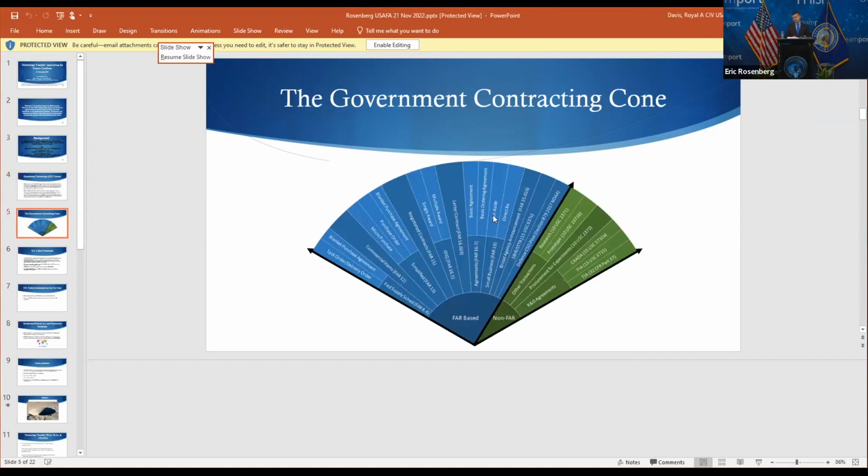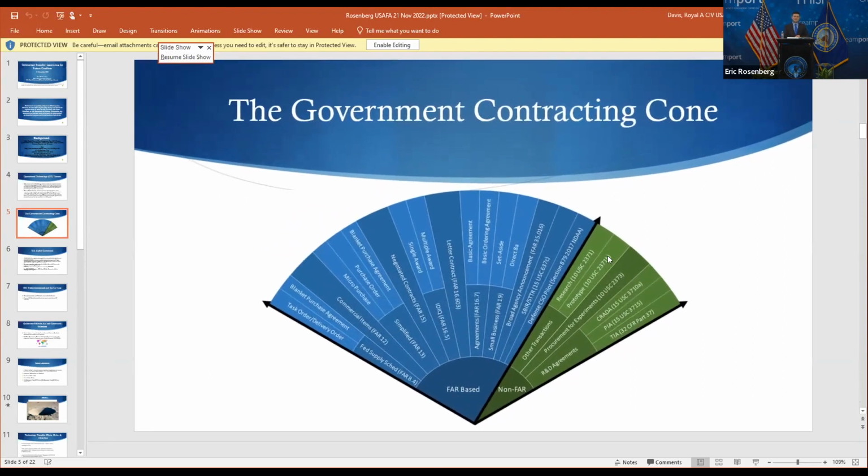So technology transfer is part of a larger set of options we have for interacting with non-federal entities. This is the government contracting cone. You can find it on the Defense Acquisition University website, the DAU, and it is truly beautiful in all its glory. It's interactive. If you go on the website, you can click on the different sections and read about all these different vehicles. Everything in blue is part of the FAR, the Federal Acquisition Regulation. That's what you think of when you think of government contracting. And everything in green are the non-FAR vehicles. Those are things like CRADAs, Cooperative Research and Development Agreements, PIAs, Partnership Intermediary Agreements, things like Other Transactions, OTs, and other vehicles like that.